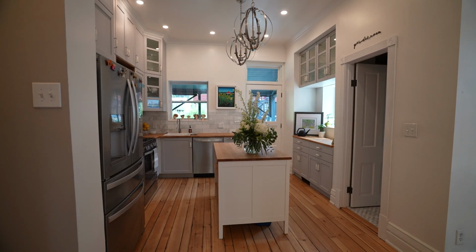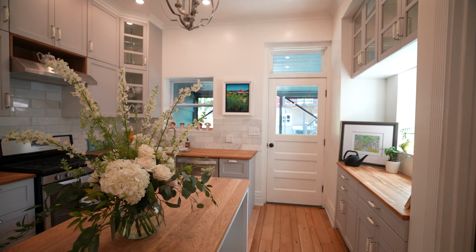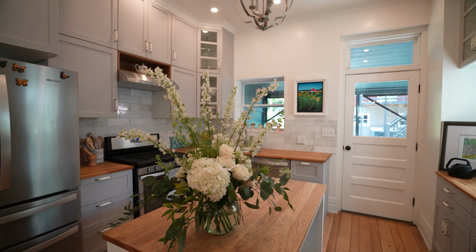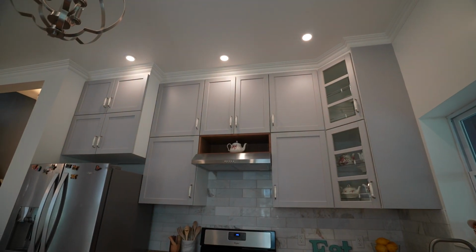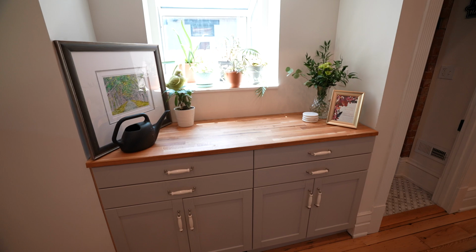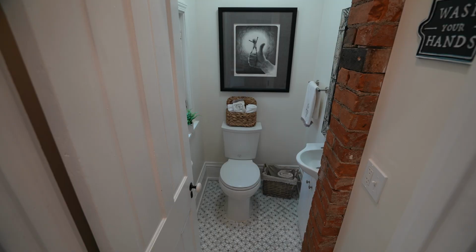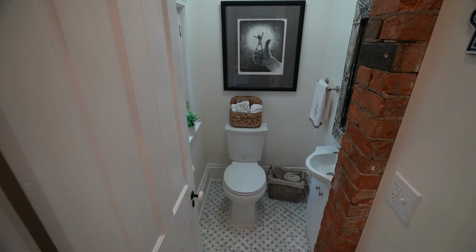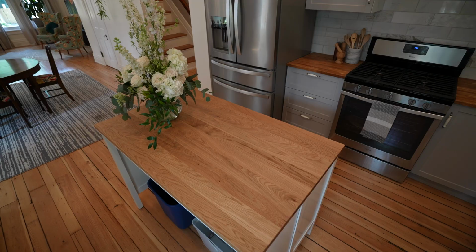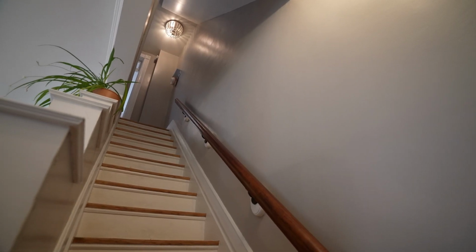Rachel opened up all the rooms on the first floor, putting in new cabinets in the kitchen and adding a powder room. I knew that it was a sound, solid brick home with good foundation, but needed a lot of just facelift type work. We took out walls, we redid the kitchen, I moved the laundry room upstairs. They're the original floors from the 1890s when it was built, and so we had those all refinished and brought back to their original glory.